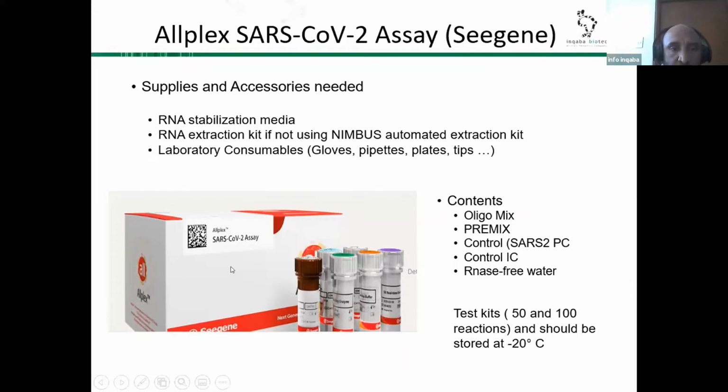So this is what the SARS-CoV-2 assay kit looks like. It contains an oligo mix of all four target genes, and a premix that contains the master mix, the NTPs and others, and also UDG. UDG is very important when you're doing diagnostic tests and processing a lot of samples, so that you don't have carryover contamination. That's one of the advantages, that you have a UDG enzyme in the premix.